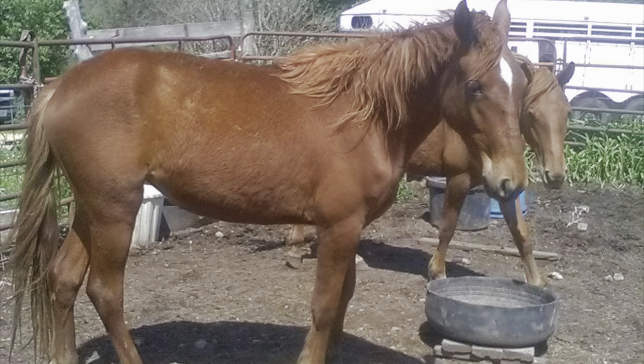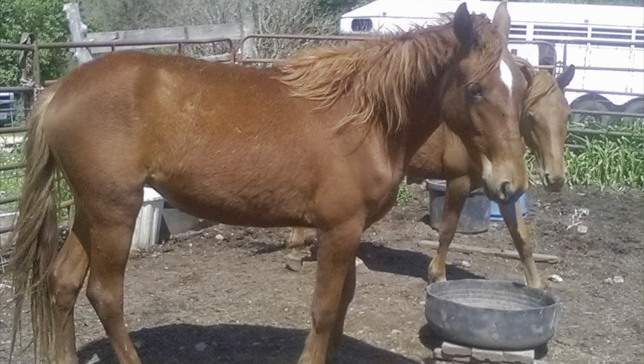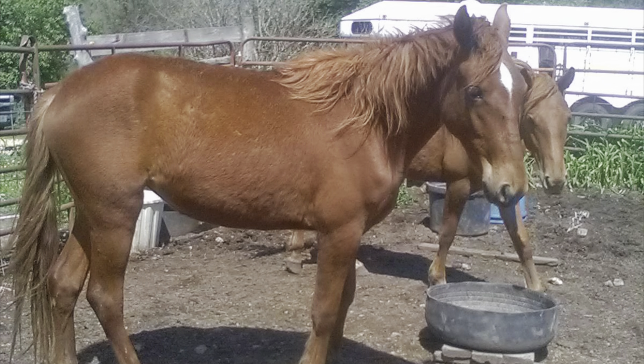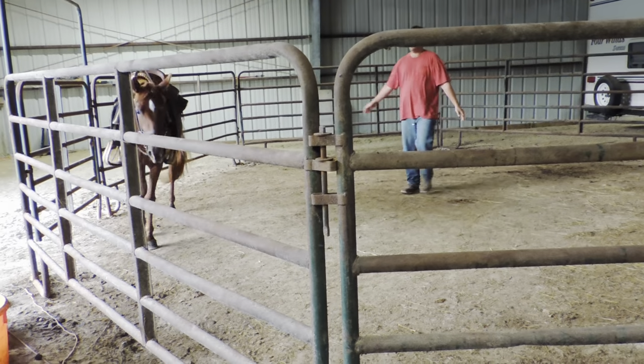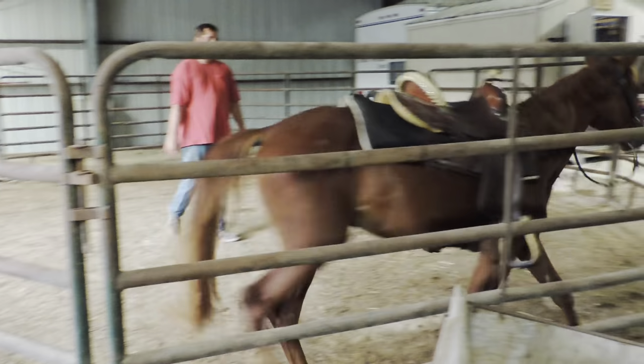This is the picture the man sent me. I bought them sight unseen, and they were quite a bit thinner than this when I picked them up, but these are the two mares. So step one, we got the mares home, and now it was time to evaluate them.